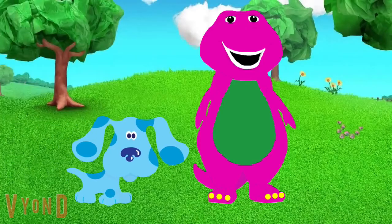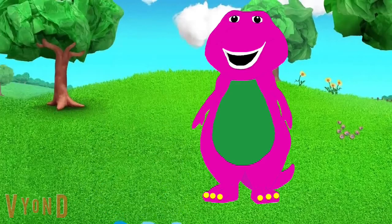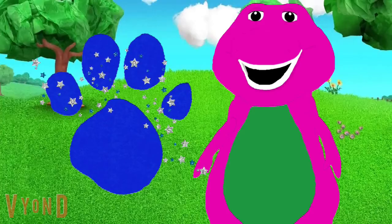Bark, bark, bark. Oh hi Blue, what's up? Oh, do you wanna go somewhere? Oh okay, so where do you wanna go? Oh, great idea. We'll play Blue's Clues to figure out where Blue wants to go.